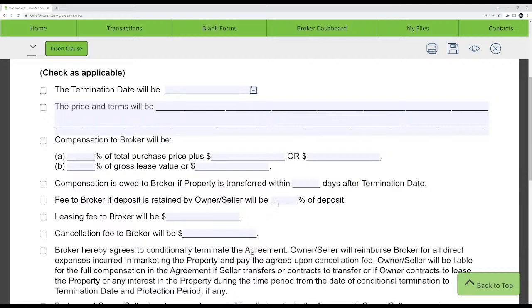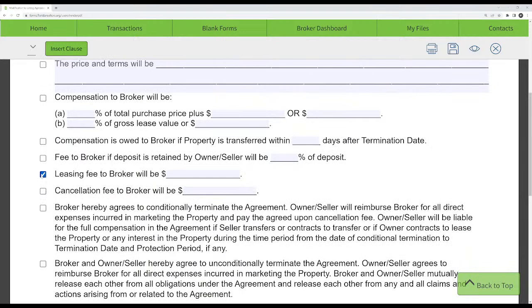This is like that paragraph I showed you. If a buyer defaults and you go after the escrow deposit, let's say the seller wins the escrow deposit, I always recommend a 50-50 split, but if you want to modify that, you could change it to a 60-40, so the broker can receive 40% and 60% goes to the owner, the seller. So that's how you would change that here with this particular box if you're going to change that deposit amount.